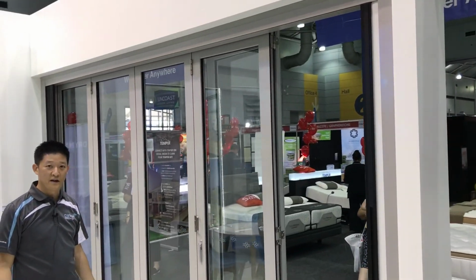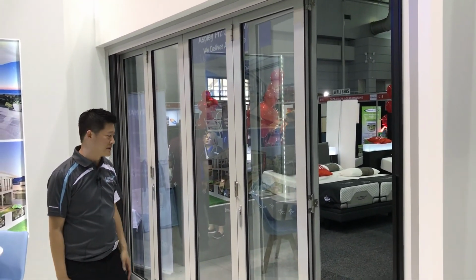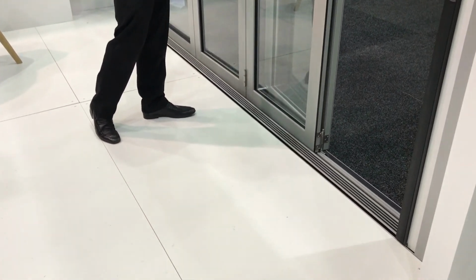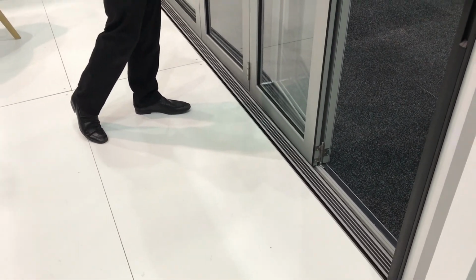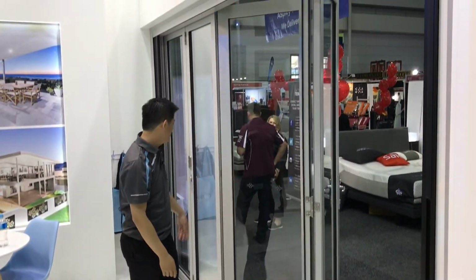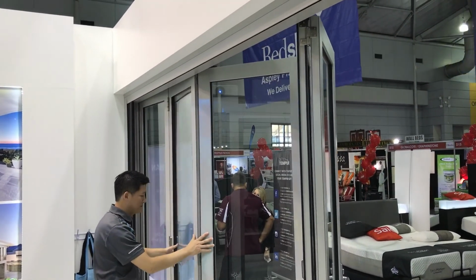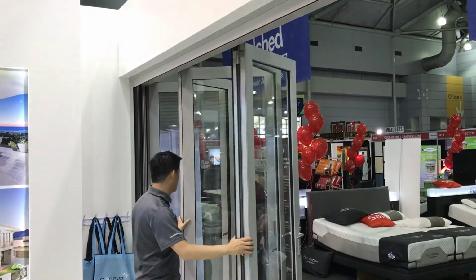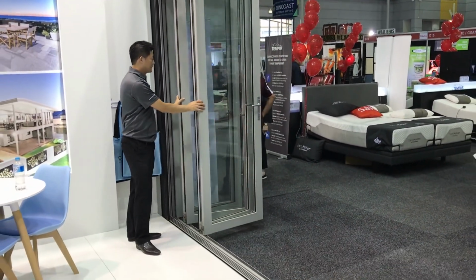And when you have your parties, gatherings or functions, you can open it up: lift up this handle, pull this back, and that retracts the rod at the top and bottom. Then you can just open it up like this, and that allows you to open up the door completely.